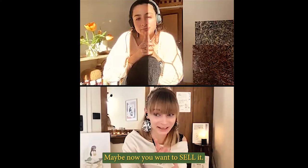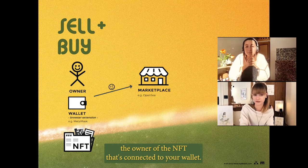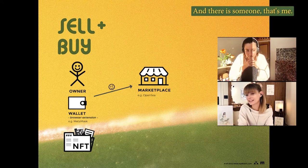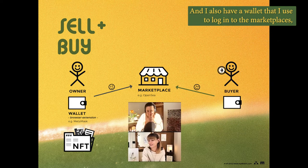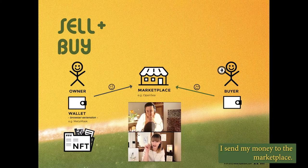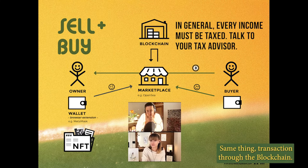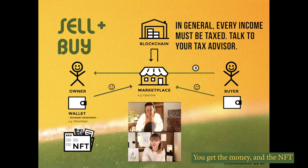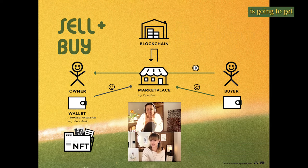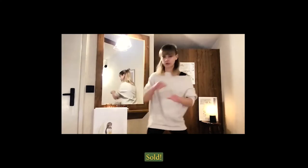Maybe now you want to sell it. Let's imagine you are now the owner of the NFT that's connected to your wallet. And there is someone else, that's me. I also have a wallet where I log in into the marketplaces, and I found your NFT and I thought, that's sick, I want that. So now I send my money to the marketplace, same thing, transaction through the blockchain. You get the money and the NFT is going to get connected to my wallet. Yeah, sold.